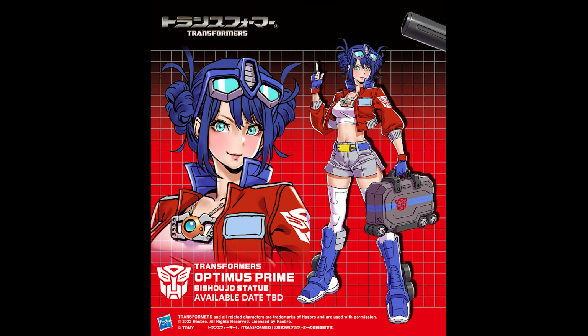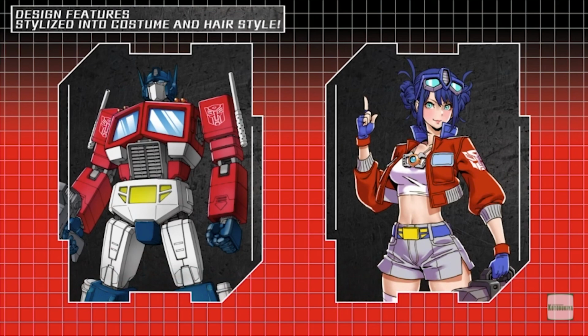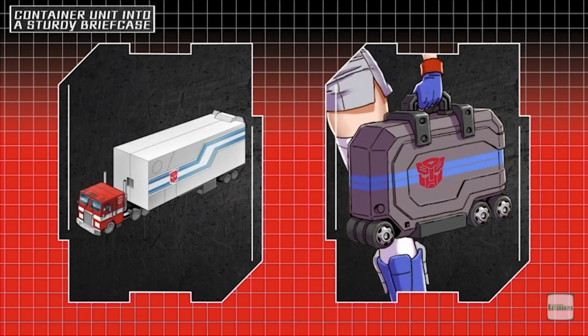Jokes aside, I really like the way they translated Optimus. They did a good job of carrying over some of the distinct features that make Optimus recognizable, like the helmet becomes the glasses, the windows become the shirt pockets, and the yellow becomes the belt buckle. They even gave her little wheels on the boots, and then the cargo becomes the briefcase.